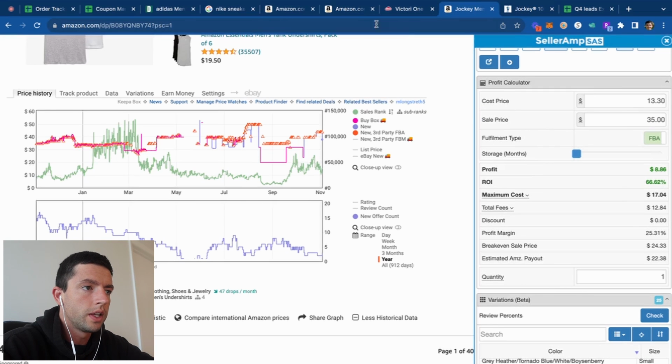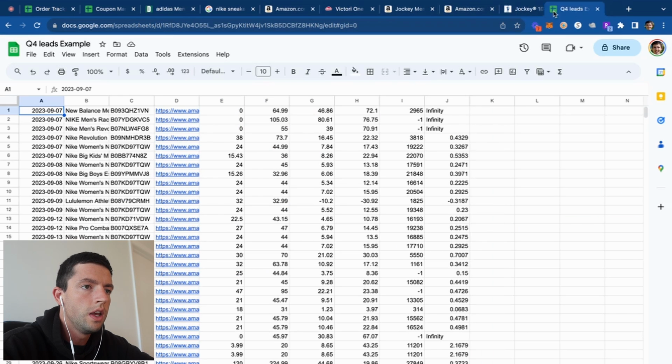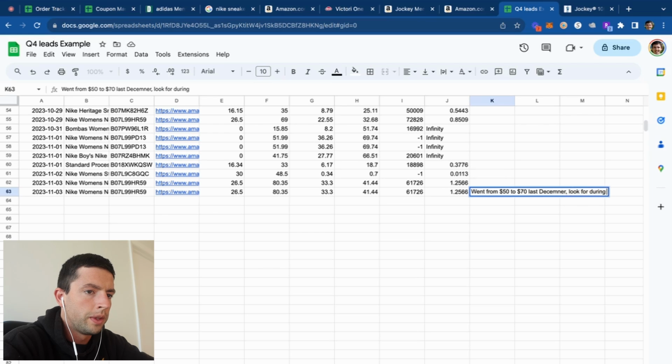But what that looks like in terms of actually exporting, so we can just export that to a Q4 spreadsheet, and we can see it's hanging right over here in the spreadsheet now waiting for us. We can add notes like went from 50 to 70 last December, look for during BFCM right here.